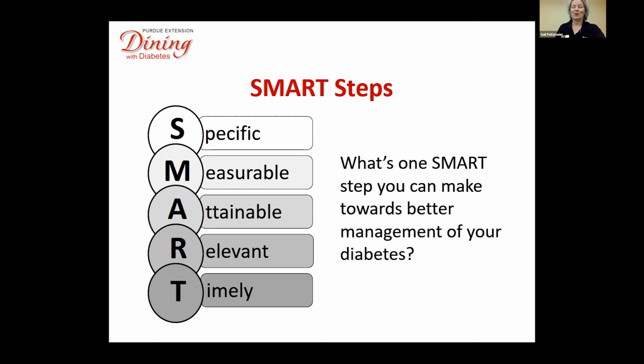And then attainable, as Gail said, don't set big lofty goals that require you to make major changes or do a lot all at one time. That can be discouraging. We're just looking for you to make a step towards a healthier you. So attainable.